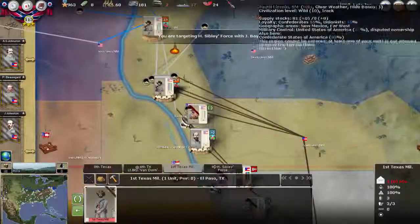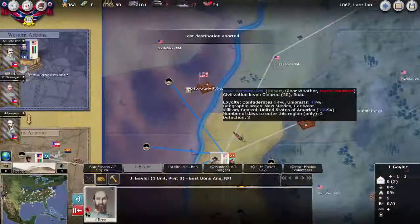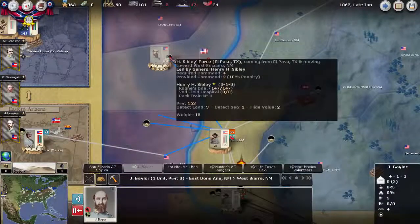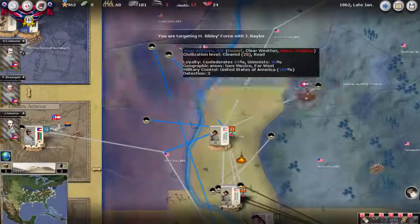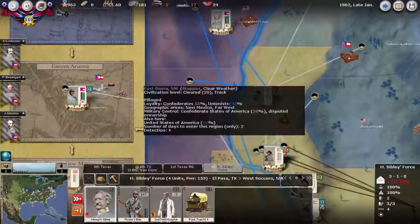How do I want to do that? No, I don't want to do that this way. What if I take it up here? I think that's the way to do it. And hopefully this will assault and actually take the fort if we're lucky.